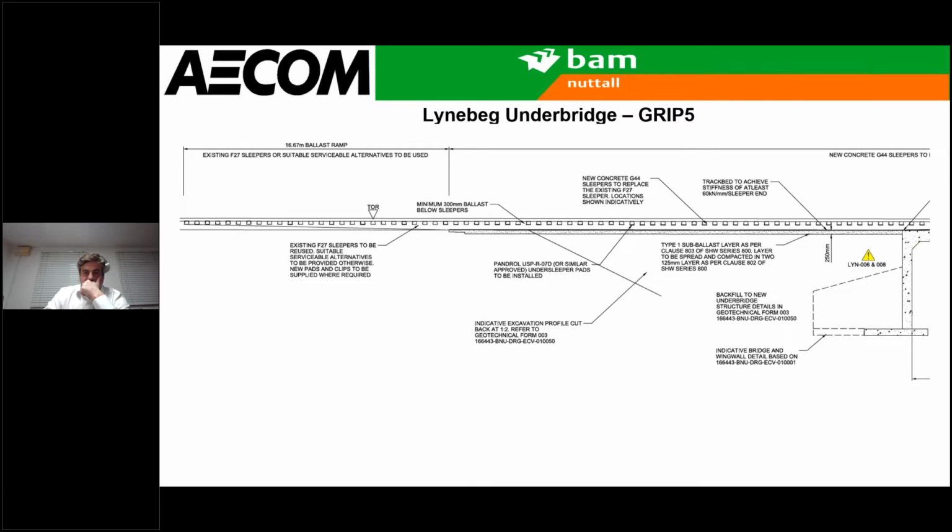You can see that there is a 250mm sub-ballast, so capping layer on top of all the earthworks fill. That was to achieve 60 kilonewtons per millimetre track bed stiffness. The existing F27s were replaced with G44s with undersleeper pads over the length of the full dig. The F27s were reused on the ballast ramps. The ballast ramps that we provided were 16.67 metres long, so suitable for 100 miles an hour. And the ballast depth provided was 300, so again, future proofing for 100 miles an hour.